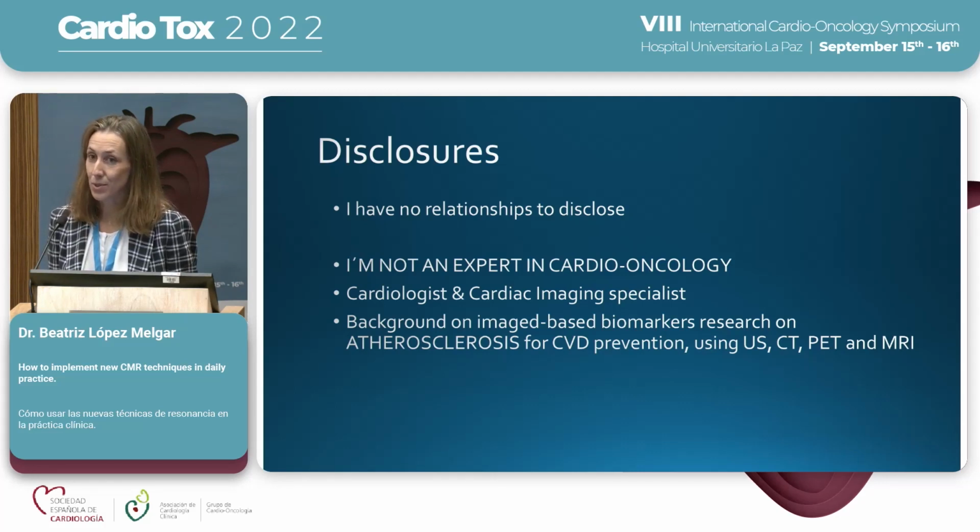So I decided to start working with it. And today I have been asked to bring you my experience, and I will try to show you how I see this technique in our patients, the patients that are referred for a conventional cardiovascular magnetic resonance in our daily clinical practice. So I will present you 3 clinical cases.